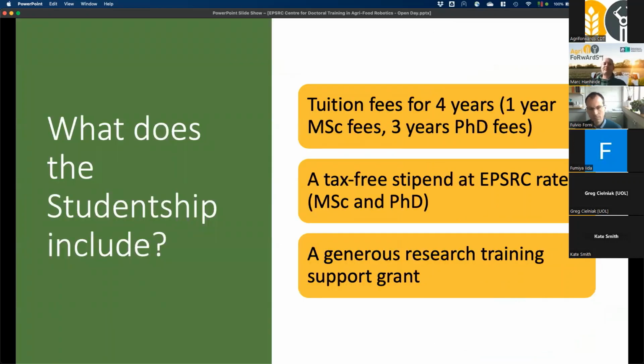Good. Studentship financially includes the tuition fees for 4 years. So the whole MSc fees and the whole PhD fees. So you don't have to pay anything for your tuition or your training within that. All supervision, everything is included. All potential bench fees, etc., are included. You also get a tax-free stipend at EPSRC rates, which at the moment sit around nearly 18,000 a year.